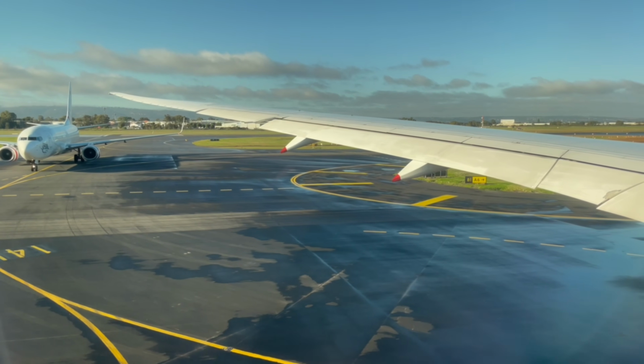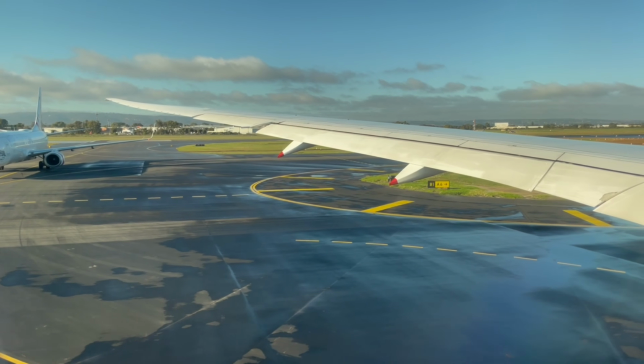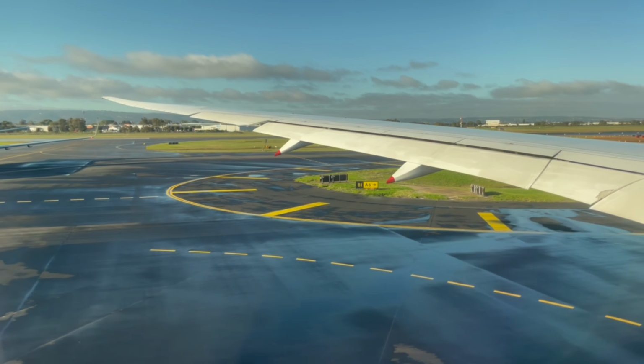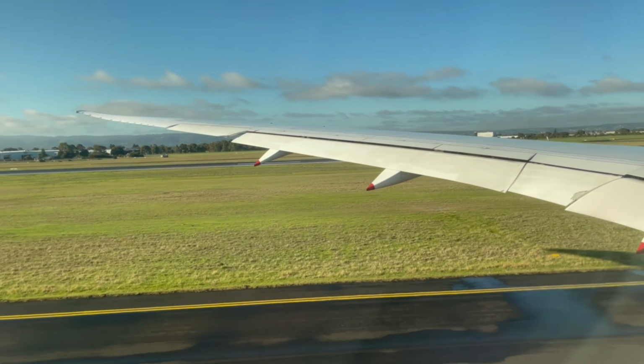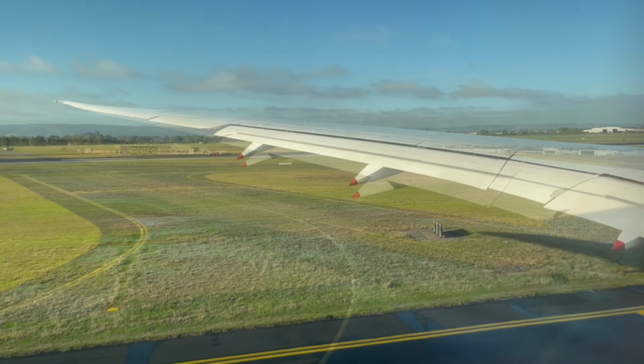So now that we've just pushed back from our gate a couple minutes late, we will now begin our taxi to runway 05. If you didn't know, runway 05 is on the southwestern side of the 23/05 runway. Obviously, if we were taxiing to runway 23, it would only be about a minute taxi, but since it's 05, it probably will take about 5 minutes.